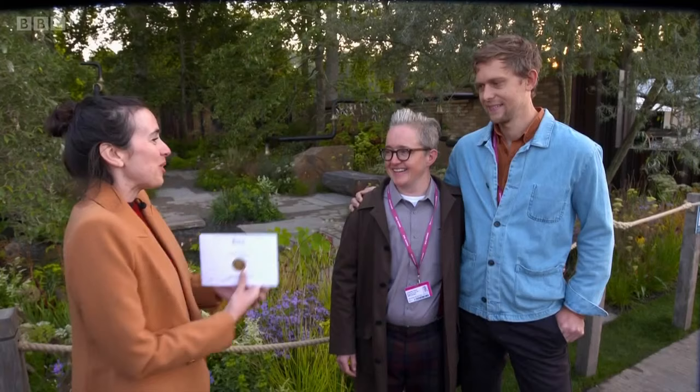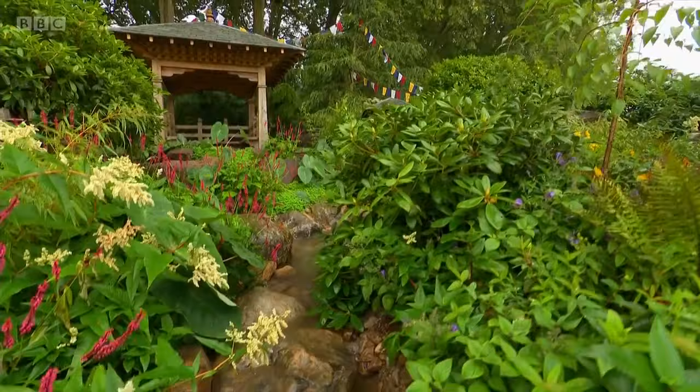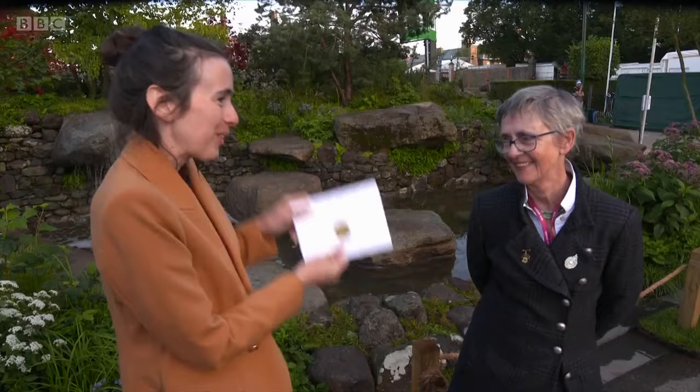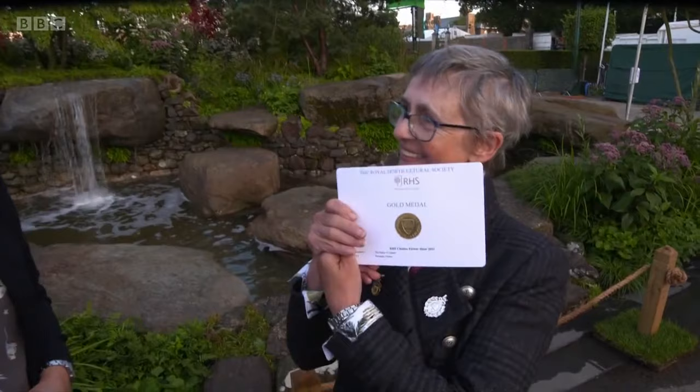Gold medal. Oh. Gold medal. Gold medal. First time at Chelsea. Yeah. And they get a gold. Gold medal. You're 17. 18. 18. I stand corrected.